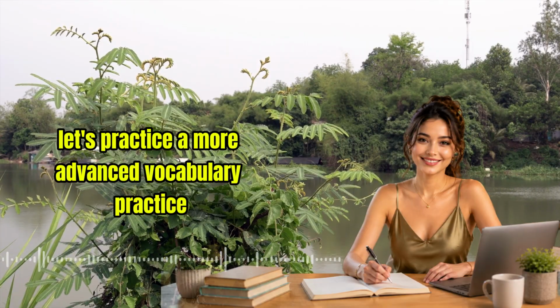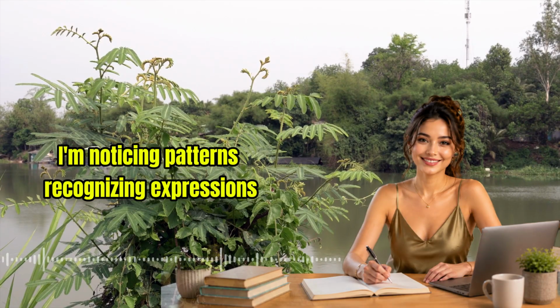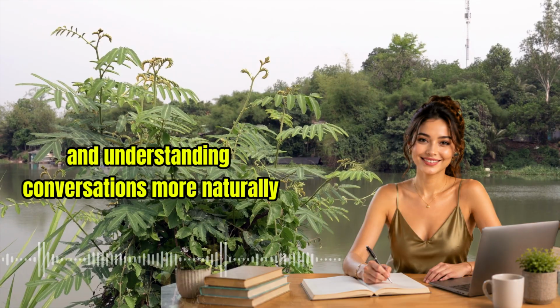Let's practice a more advanced vocabulary practice. Listen. I'm becoming more aware of how English works. I'm noticing patterns, recognizing expressions, and understanding conversations more naturally.